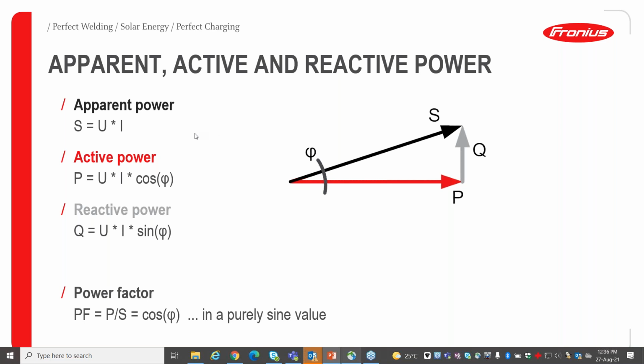So the apparent power is simply obtained by multiplying the available voltage within the grid times the current. And therefore, this is what we can see represented here as S. And then we have the active power, the component of the apparent power that is actually doing the actual work, maybe running a motor or operating the electronics within the household. And this is obtained by multiplying by the cos phi factor, or the power factor, of the apparent power component. And therefore, the active power, which is represented here by P, is obtained by multiplying the voltage times the current and the power factor. And then you have the reactive power component that is represented here by Q.